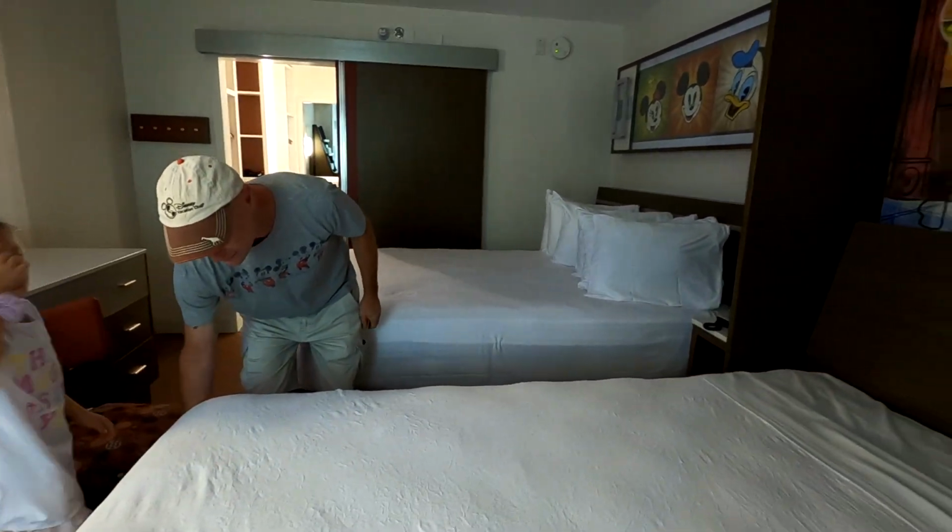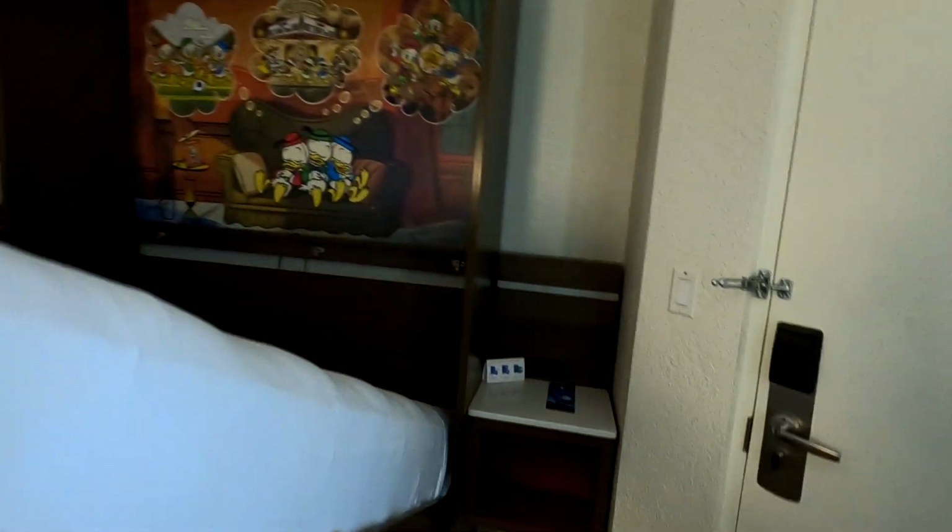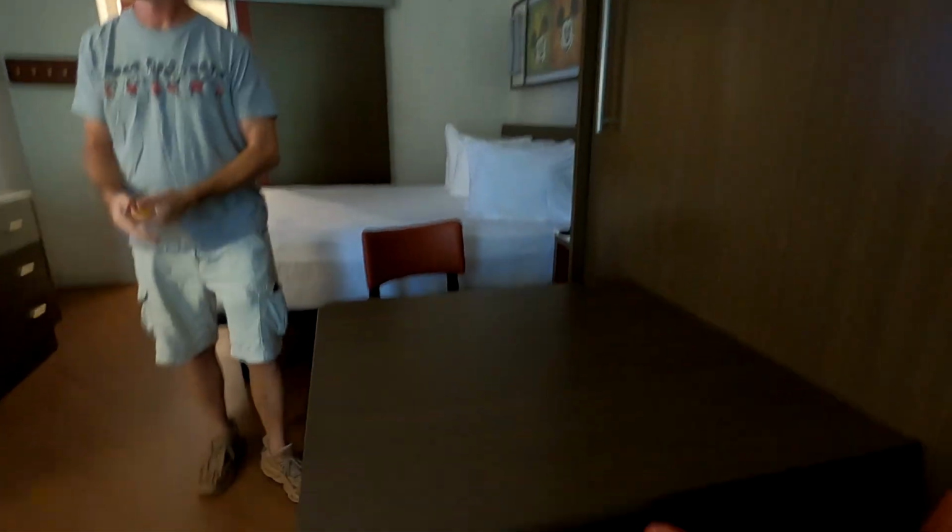So this is one of the beds in the wall, and then when you're done, it's gonna go right back up. Watch your fingers not to pinch them, guys. Throw it back away. And now you've got your table back out, put your chairs back there. And you got your table.